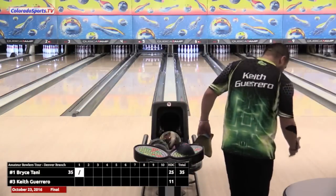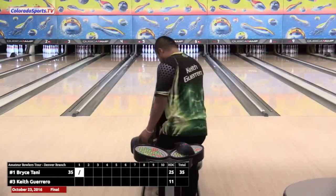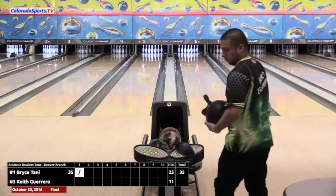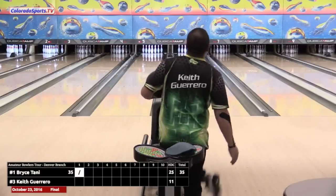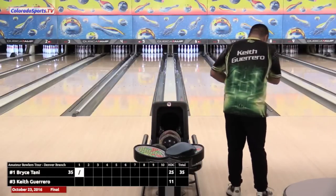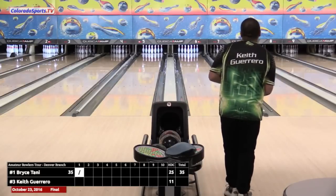So we were joking, Bryce on his league bowling shirts, on his sleeve he has Fat Asian. Does he? That's what he said. That's what his teammates call him. So I'm laughing, we got the Fat Asian against the Guam Bomb. Bryce is so much fun. Both of these guys are colorful, really.